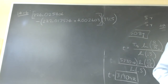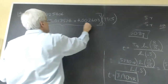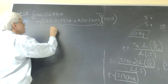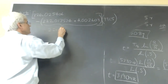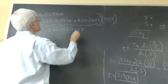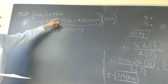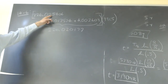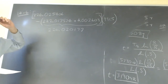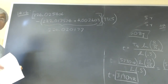Yes, all of that's in the field of view of the camera. So the radon nucleus plus the alpha particle, the total amount of mass that you have after the event is 226.020177. See, just a little bit lighter than what you had before. And the missing mass is the energy that was given off, in this case the kinetic energy of the alpha particle as it goes zipping away.